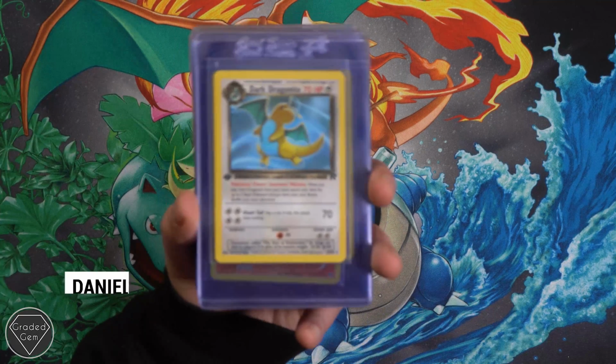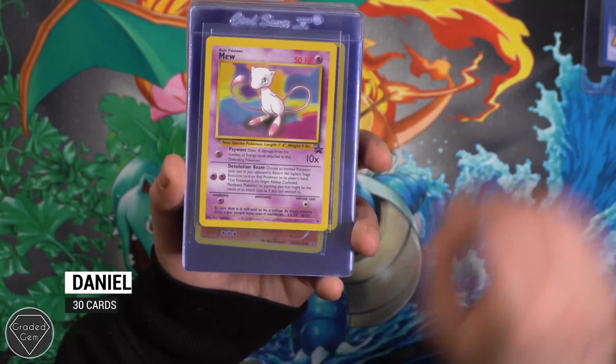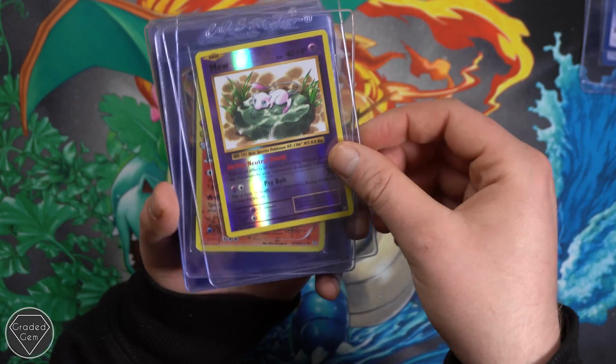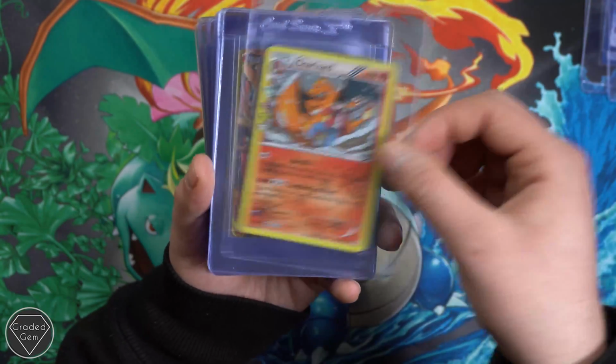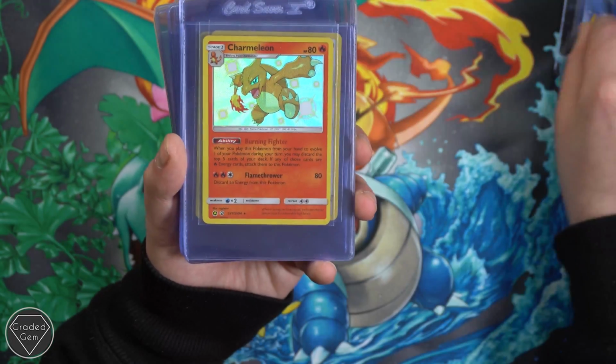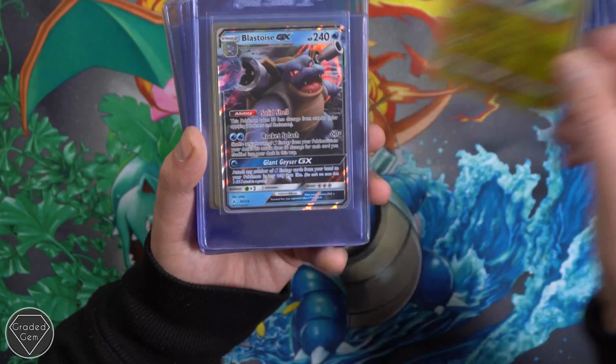Daniel is up next. And Daniel starts off with a Dark Dragonite First Edition. A Mew Black Star. Then a Mew Reverse Foil from Evolutions. I actually really like that artwork, must be honest. Charizard from Radiant Collection. Charizard EX XY promo. More Hidden Fates. I mean, how much more can we see of Hidden Fates over 2020?